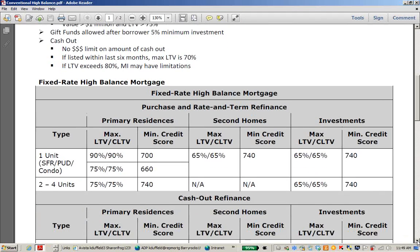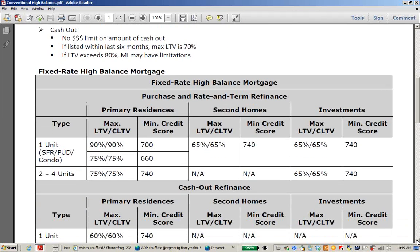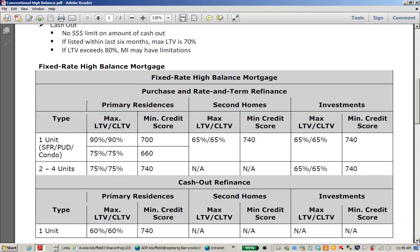And then I provided you with our matrix for your max LTV and your FICO requirements. You'll notice that on a single family purchase, we will require a 700 FICO score up to a 90% loan to value and a 660 FICO score up to 75% loan to value. So 700 up to 90, 660 up to 75.